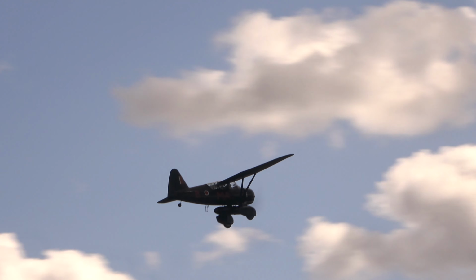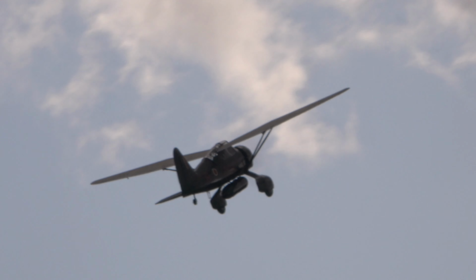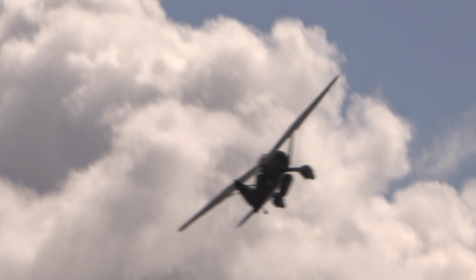Rather like a Chris Wren cartoon of the Lysander. It's a carrot. If you look at the fuselage, that's exactly what he looks like. It's a cone running back from the engine.